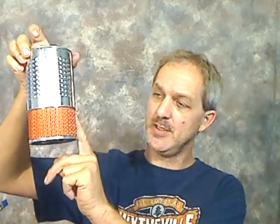Let me show you some Wix product. This was purchased from O'Reilly's. It's the same thing, but it's made by Wix, and you can see it's not sealed in plastic. If you look carefully, it seems like it has a lot of openings in the paper, and of course it's got the metal canister so it doesn't collapse. I'm not sure if this filters from the inside or from the outside. I believe it filters from the inside, and there's quite a bit of metal inside here to protect the paper from bursting.